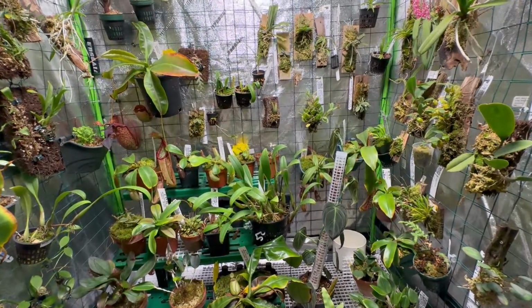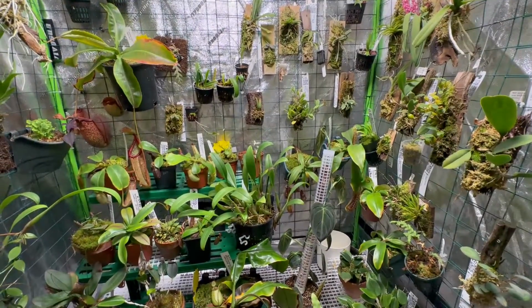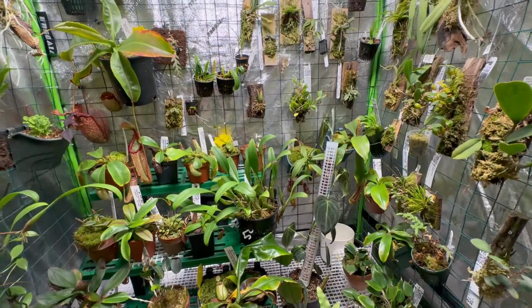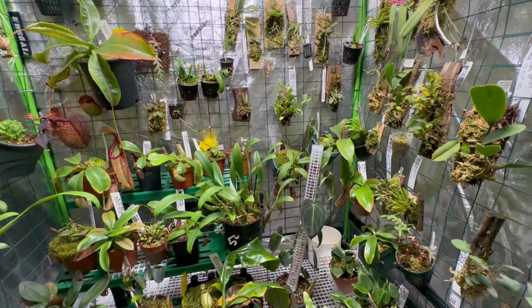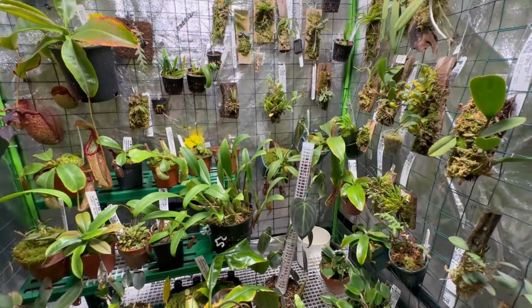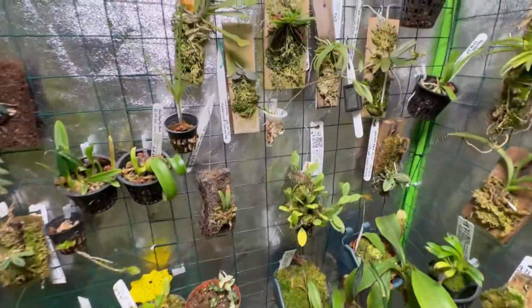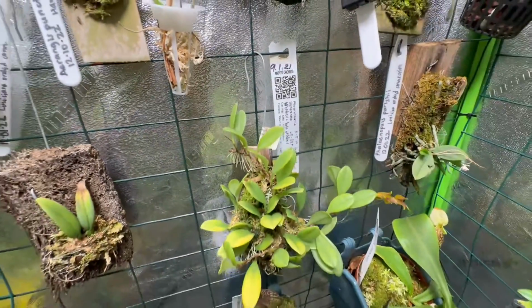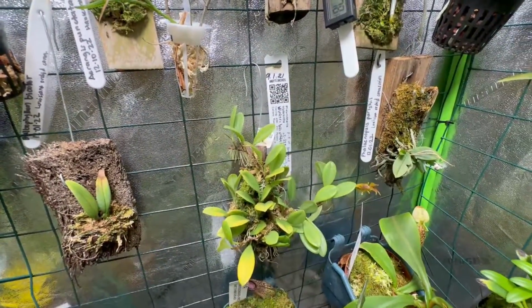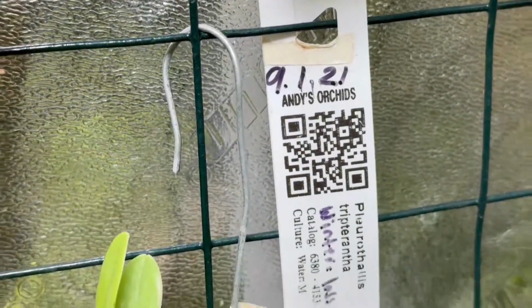Hello guys, I'm back and I'm going to do a video regarding an orchid that finally bloomed for me, and it was one of my first orchids when I started this hobby here in the United States. And that orchid is this one, the Pleurothallis tripterantha, and it was from Andy's Orchids. I purchased it on September 1st, 2021.